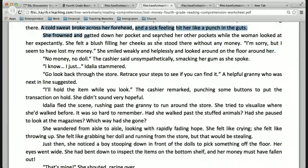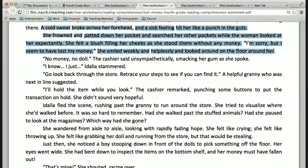Amparo, let's have you read from A Cold Sweat down to On the Floor Around Her, please.